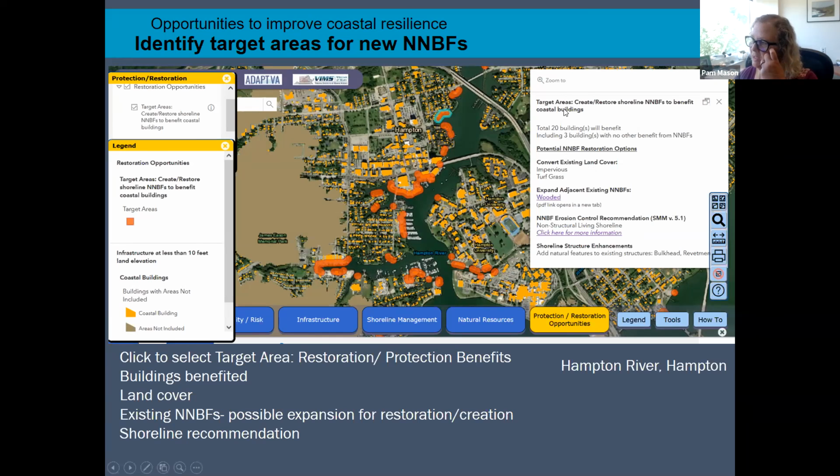Then the next piece of the information is, so what to do about it. So if we wanted to do an NMBF restoration, what can we focus on? In this case, it tells you what the land use land cover within your target is. So in this case, impervious and grass. If the land use land cover had been wooded, it wouldn't be a target. The target is only in areas where the existing land use land cover is developed or open or turf grass, basically, or ag.